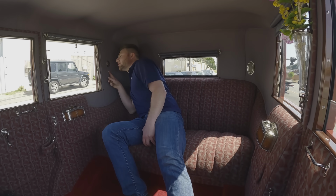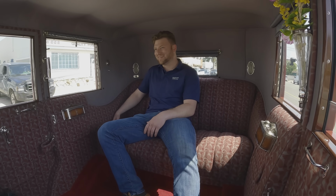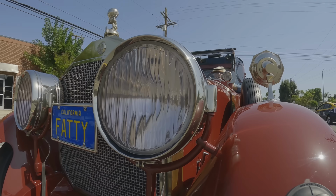Let's try and keep it under 100, Jay. I love that microphone. That's great, having your boss in your ear every second of the day. That'd drive you nuts in this thing. But boy, what a torque monster. You can slow right down to 5-6 miles an hour in top gear and then just pull over with no snatch at all.